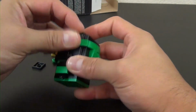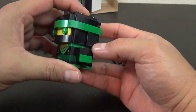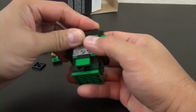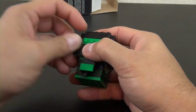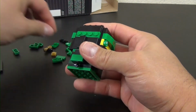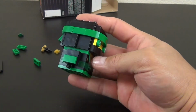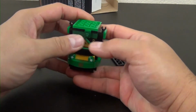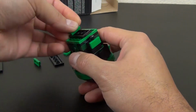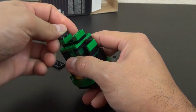So we got more of these green pieces going around. That's the green stripe of the headband. And I guess this little tile here represents the ear. Turn it over to the other side and kind of duplicate that. Alright, looks good. Turn this over. We have a single plate there. Then this will make the legs. Two green plates, two black plates.